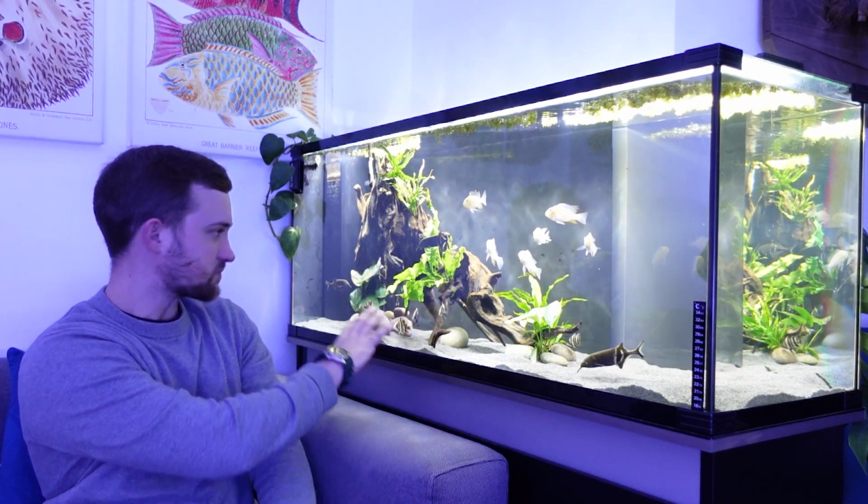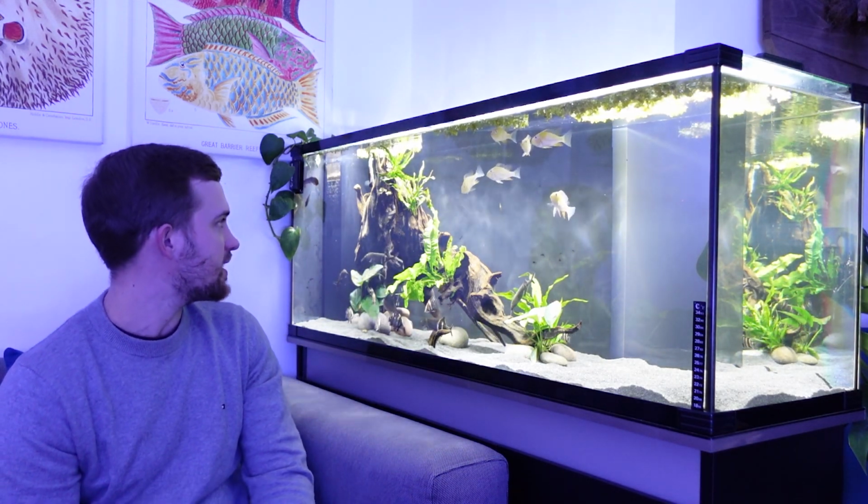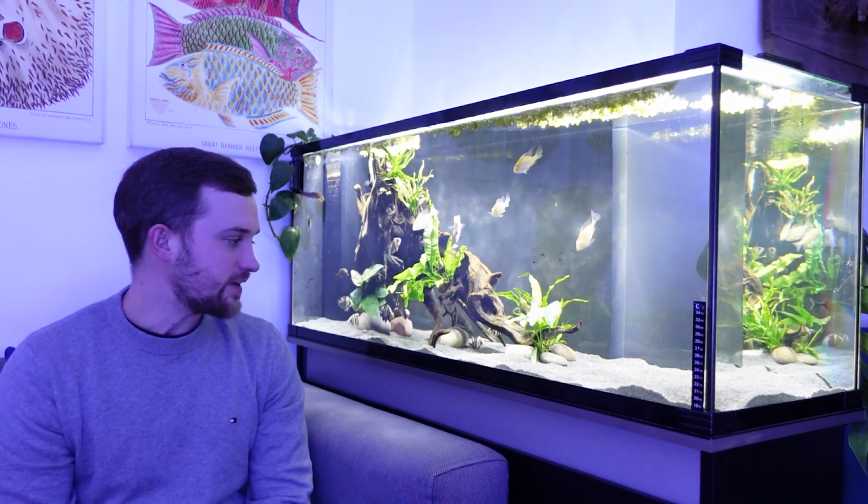for this aquarium. We are probably approaching the maximum stocking capacity, probably got a little bit more room in this tank, but we'll see what we do. I really like these guys.